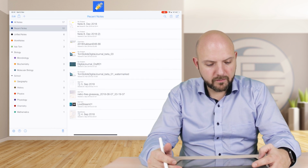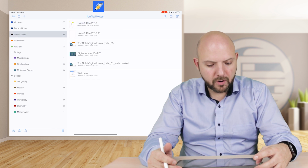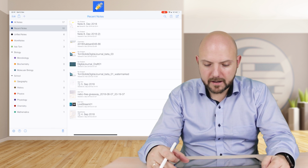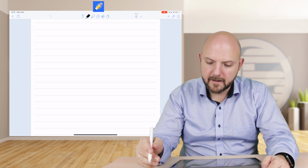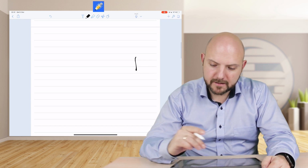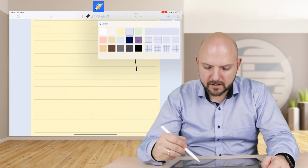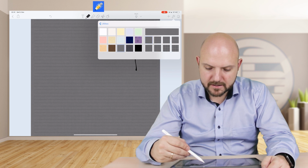If you go here, you obviously have a completely different way how you can organize your notes, and it will always show the thumbnail of the front page you've been writing, okay? And to change the paper template, you go to the top here, you press paper, and that's all you can do. These are the different colors, and then you can mix these up with different lines and so on.